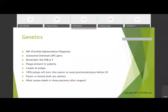the size of your pouch. How big do you want it? The typical answer is some literature will say 12 to 20 centimeters, but about 15 to 20 centimeters is the more current answer.